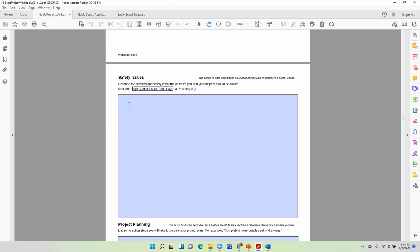The project I talked about earlier about the scaffolding, that was a safety issue. We had to identify that here. And it doesn't have to be long and drawn out. There's a big box here, but you just need a sentence or two.